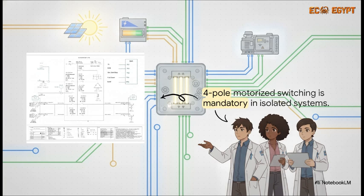This is the AC single-line diagram for the outdoor main distribution board. If you look closely at those circuit breakers, you're going to see they're marked as 4P or 4-pole. In an isolated off-grid system, 4-pole motorized neutral switching is absolutely non-negotiable. You can't just switch the 3 phases, you literally have to switch the neutral line too, just to safely isolate the PV, the batteries, and the generator from one another.